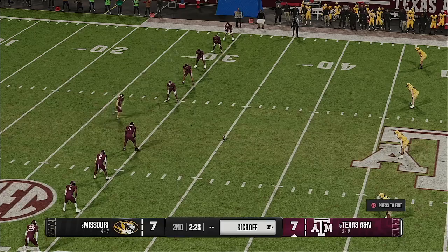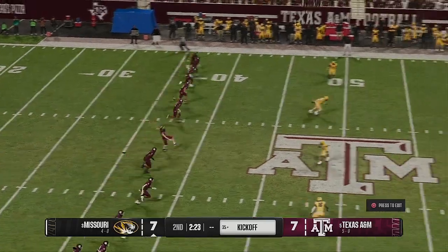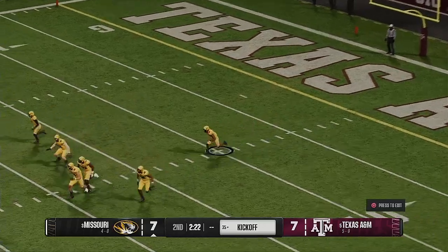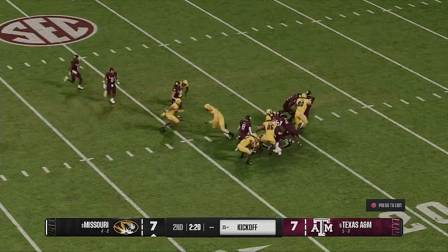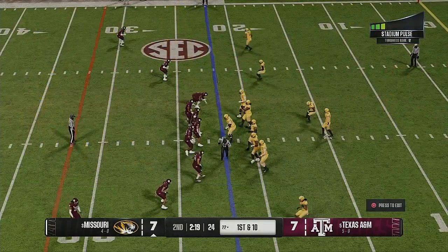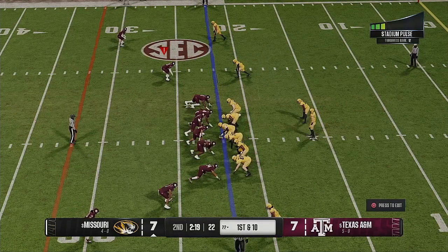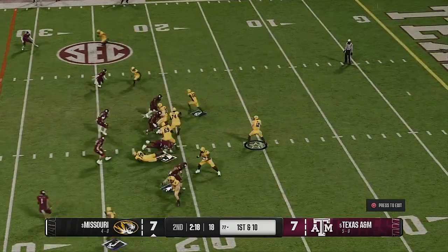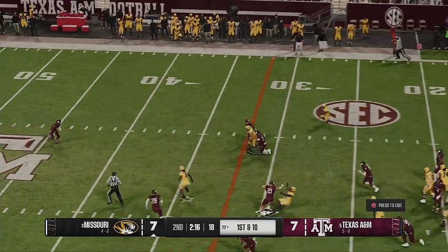Now the kickoff team is out on the field. And he takes this from inside the five. Tackled at the 22. Good job by the coverage team. So the Missouri offense is back out onto the field. They were forced to punt last time. Can they get this offense going finally? Get some points out of this possession.